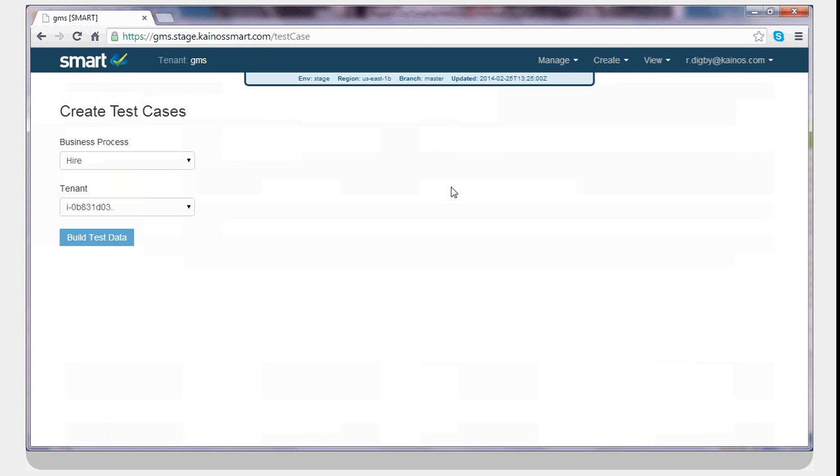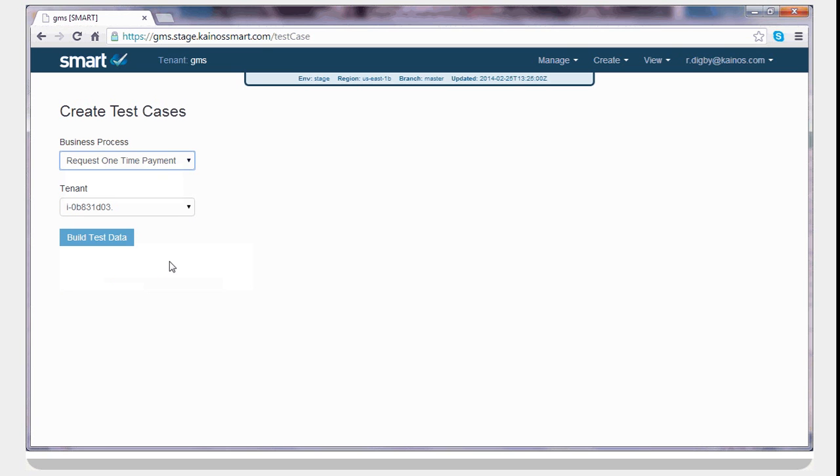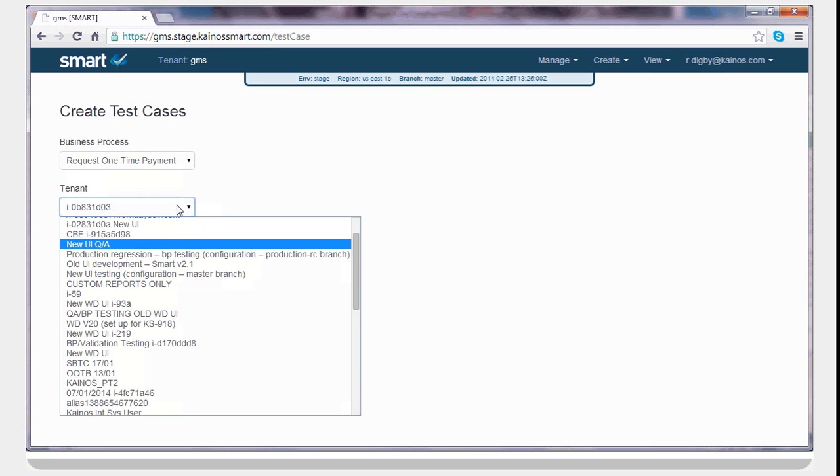One of the major new features in the Spring 2014 release of Smart is wizard-based test cases. This is a facility that allows users to quickly and effectively create a large set of tests. It does this by dynamically interacting with your Workday tenant to use your configuration and data. First, we select the business process we want to create tests for. Then we select which tenant we want to take the configuration and data from.